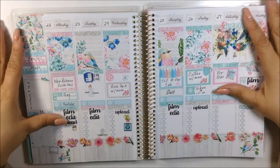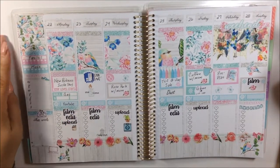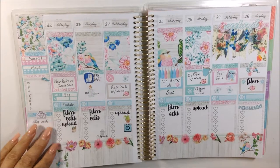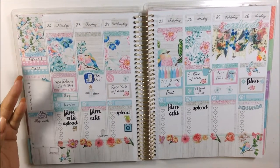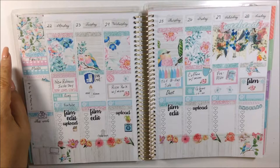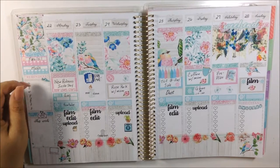So let's go ahead and see. I have here the Clean Closet stickers again. She's no longer a shop, but I do want to use them. Here I put reminders for the header because of last week's spread. I didn't really track anything. Of course I stepped, but I did not remind myself to put my Fitbit on. So I need to either find some Fitbit stickers or make my own so I can remember to put on my Fitbit daily.